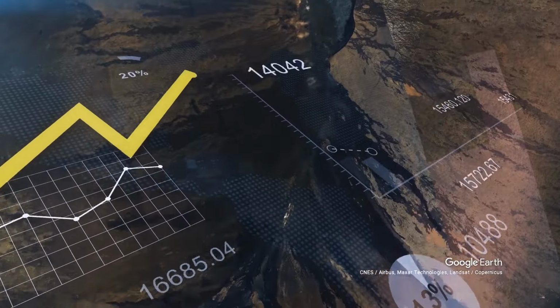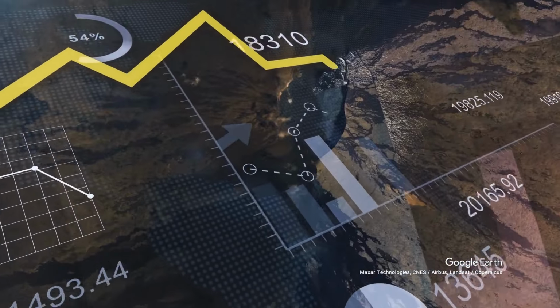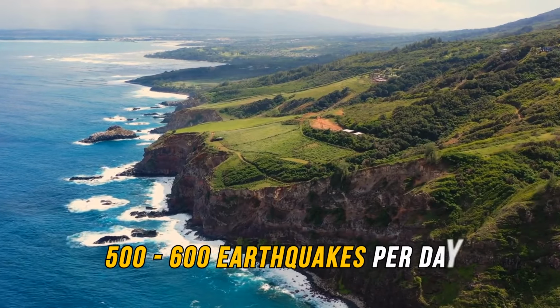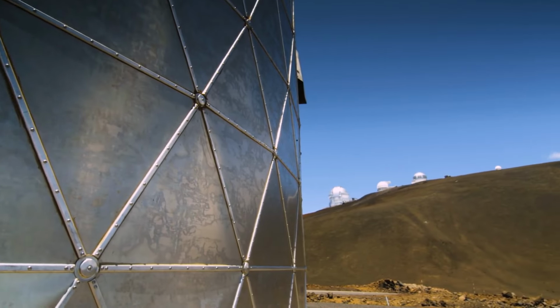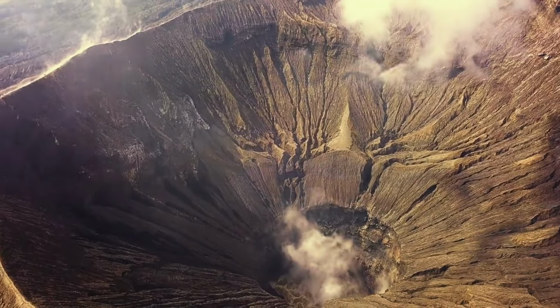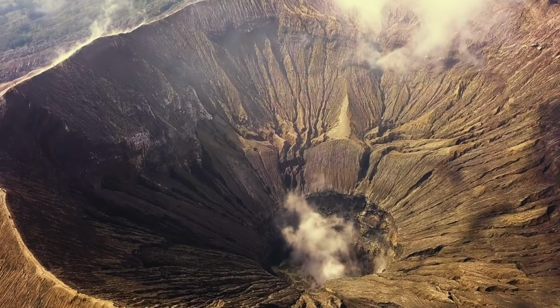They're kind of worried about earthquakes clustering at high rates. It likely means that lava is on the move under the surface. 500 to 600 earthquakes per day are a serious reason to be on high alert. On the other hand, it doesn't necessarily mean a disaster or inevitable eruption.